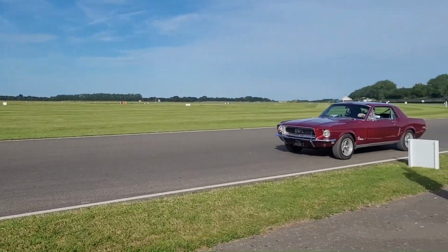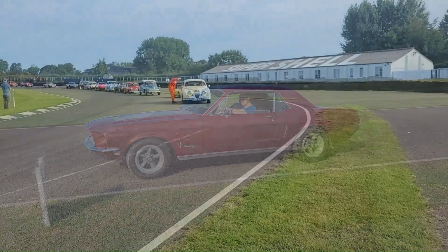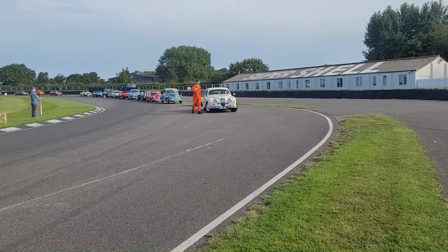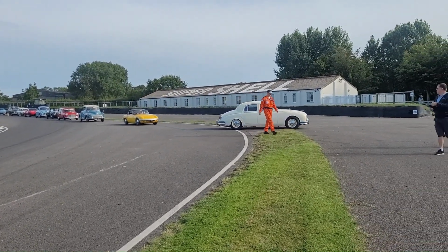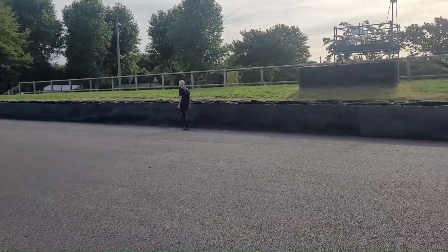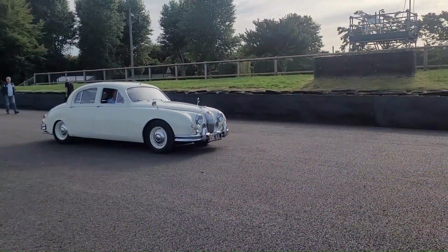We've then got another Mustang hardtop. Then this, I think, is a Mark 1 Jag, not a Mark 2. I think there might be a Mark 2 later, I can't remember. This one's a Mark 1, I think.